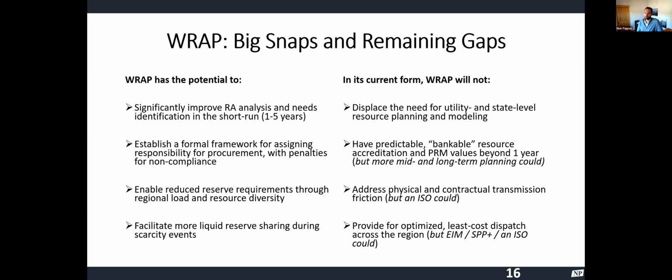But it's not a panacea. It doesn't obviate the need for the utility and the regulator to really meaningfully engage with long-term resource needs and planning outside of the construct of RAP. Our paper goes into more detail on the key areas there, but predictability is a huge one. And I think the medium and long-term horizon challenge is also really significant here.